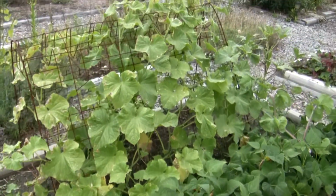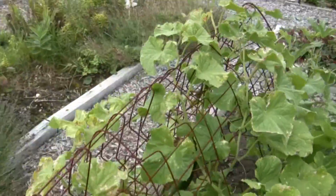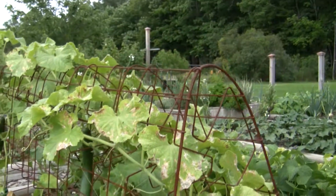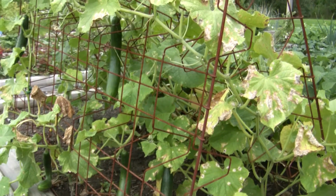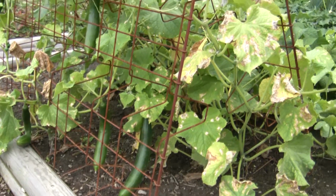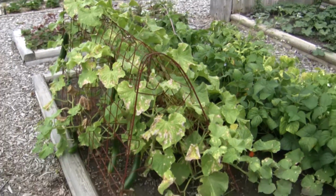This is a new cucumber variety for me as well, Summer Dance. It's one of the long English style cucumbers. Just got it growing over an old box spring frame that I bent over. It worked fairly well, so I've got nice long straight cucumbers, and they are very, very good tasting cucumbers as well. So I'm pretty happy with that variety, and I'll probably make a better trellis for that next year.